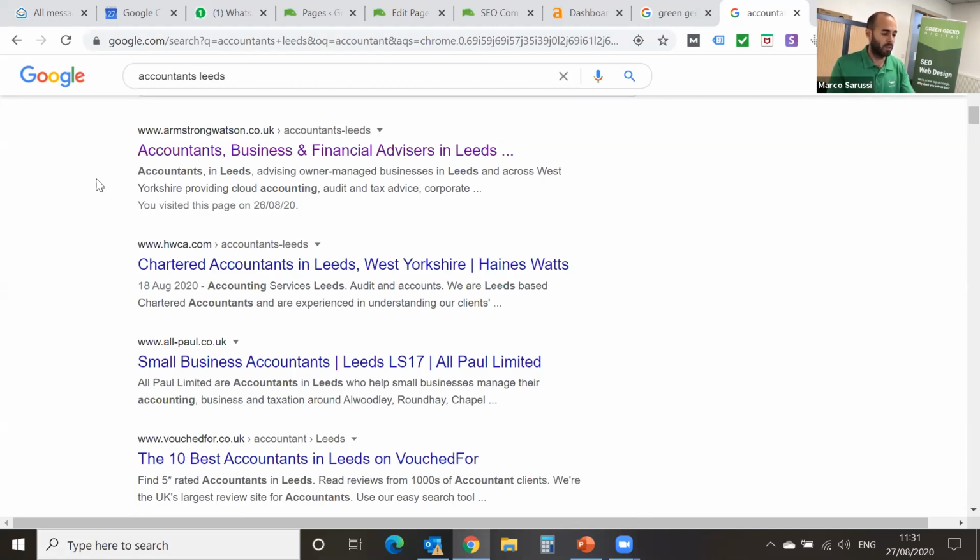So your click-through rate is basically, the formula is the number of people that have typed in the keyword and then clicked on your link. So let's assume you're Armstrong Watson. If 100 people type in accountants leads, and of those 100 people, 30 have clicked on this particular link, then your click-through rate for this keyword on this page is 30%. Now, 30% is generally a very good click-through rate, but obviously Google will move your ranking up and down depending on your click-through rate.